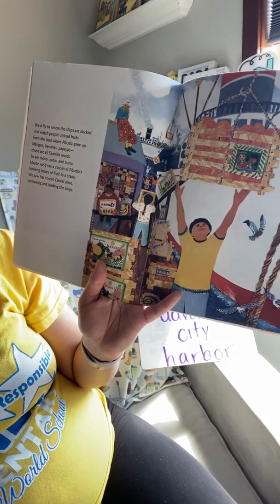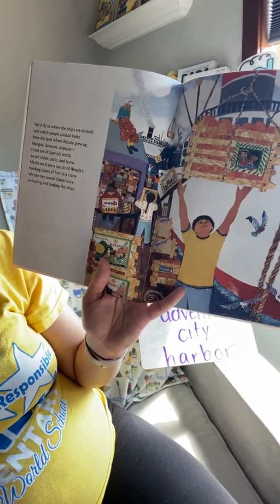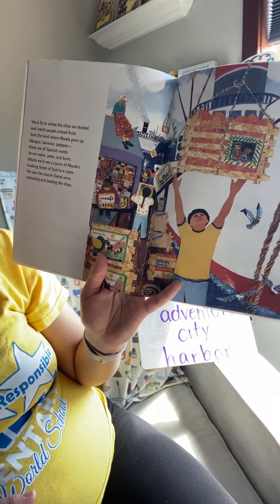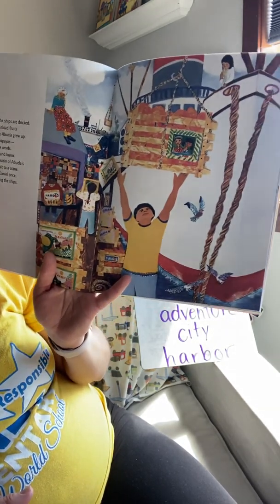Maybe we'll see a cousin of Abuela's hooking boxes to fruits and cranes. We saw her cousin Daniel once unloading and loading the ships.